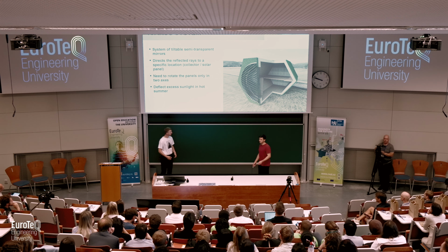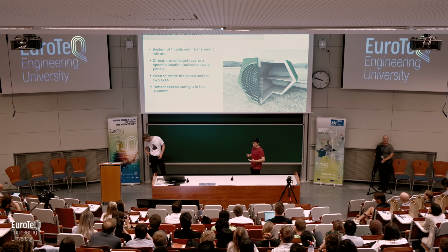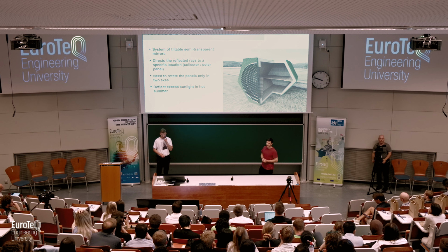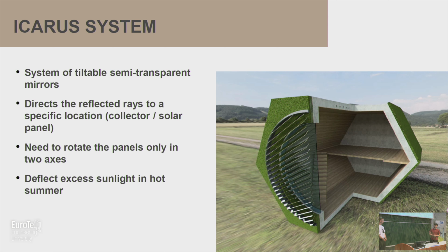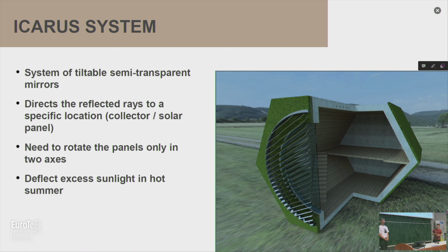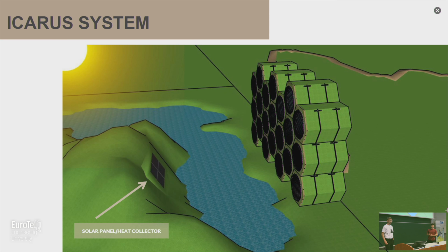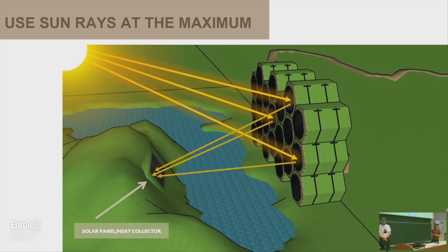Okay, so how to achieve regenerative attributes? We have to be more effective. The idea is to capture every beam of sunlight and use it. Therefore, a system of semi-transparent mirrors was designed. Each ring has several lamellas, and these lamellas can be tilted, and each ring can rotate. Thanks to that, we are able to redirect the sun beams and send them to a solar panel or a heat collector.